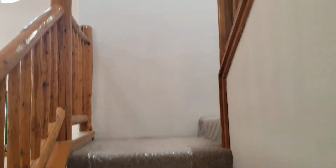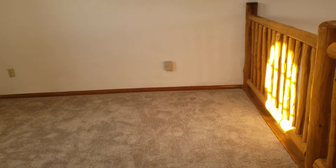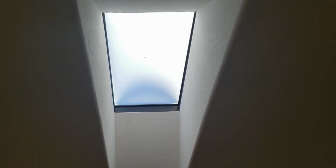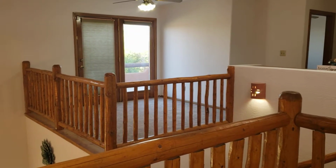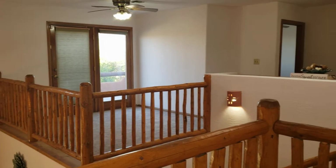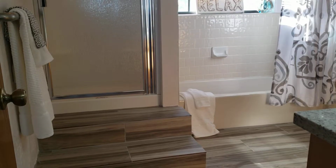The other 3 bedrooms are just upstairs, and there's also 2 loft areas as well. This first loft area is 10.7 by 10.1. Features a cute round window. Nice ceiling fan. Just above this loft area is a nice skylight. And then that brings us to our second loft area over here. That one's 9.10 by 9 feet 11 inches. And it has a French door out to the patio. Nice balcony. And then here are other 3 bedrooms and renovated guest bath.